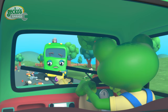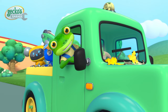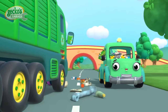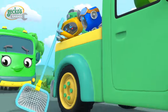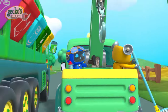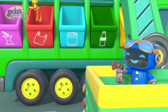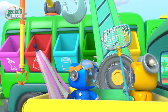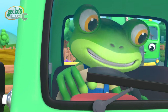Someone's dropped rubbish on the road. There's lots of it. And Mama Recycle does not look happy. Come on, if we follow the trail, we'll find out who's dropping it. The trail goes to the left.